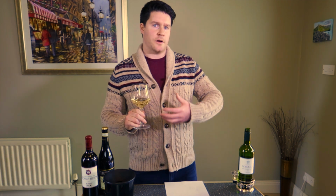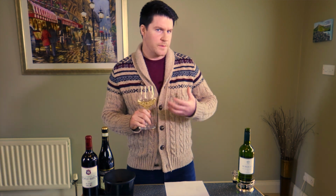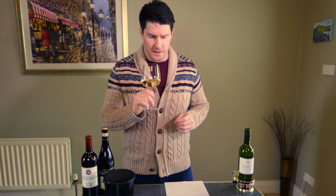Certainly apples coming out here, pears as well. Maybe a touch herbaceous, almost like a grassy character, which again, we're going to take note of as we go along, and we're going to put them together at the end. That grassy character is important. It's quite subtle in this wine, but I think it is going to be an important characteristic at the end.